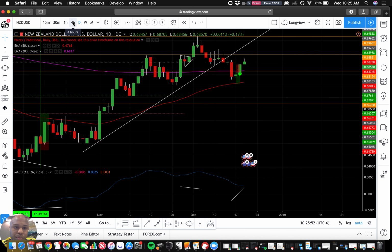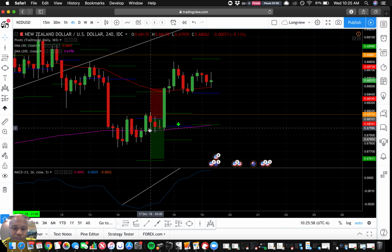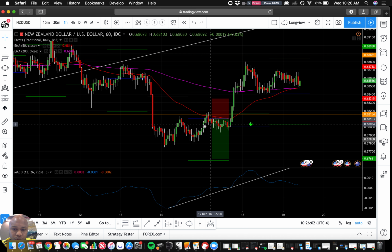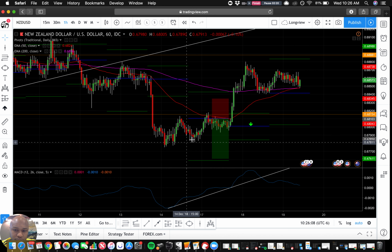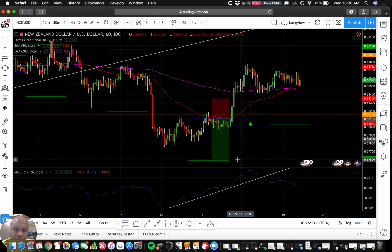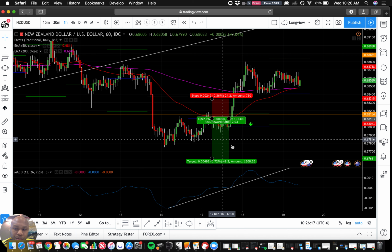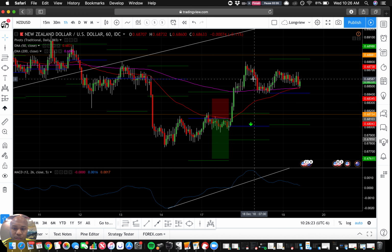NZD USD. Remember, I was talking about this being a potential bearish play, and let me go to where we were wrong here. I was looking for a little pullback, and then we bounce off a pivot and 50 EMA to take this down. Instead, it broke that area. We had some MACD divergence that I wasn't paying attention to. It could have told me that story, but we broke that area, went above it, and are still up above it.